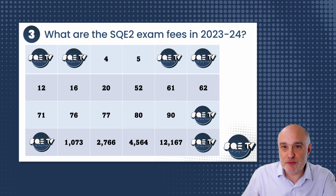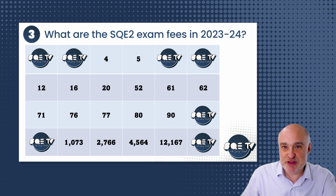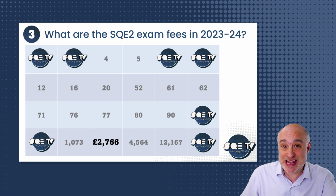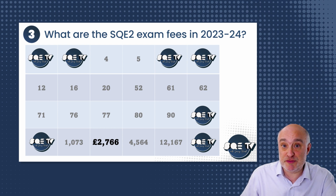Question number 3. What are the SQE2 assessment fees for the academic year 2023 to 2024? I'll give you 5 seconds. 4, 3, 2, 1. And the answer is £2,766. Now, this is the fee to sit the whole of the SQE2 assessments.